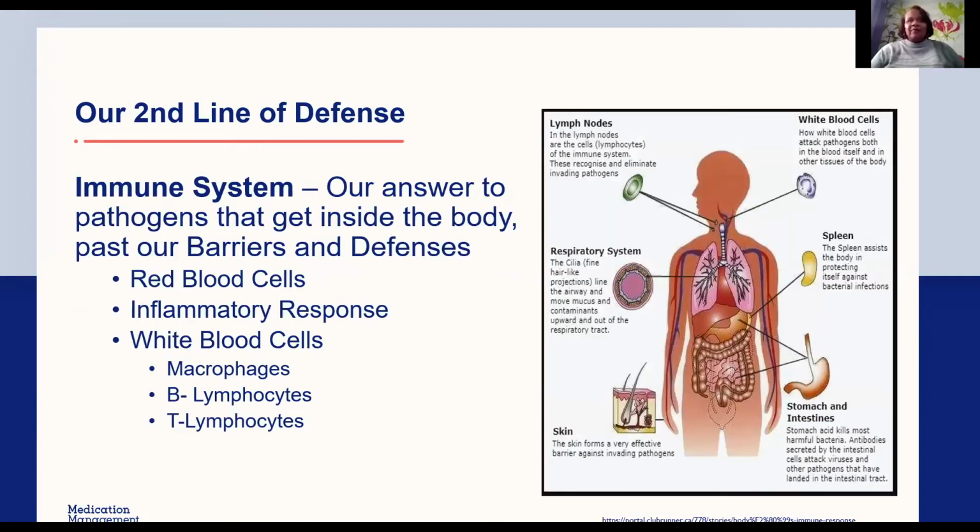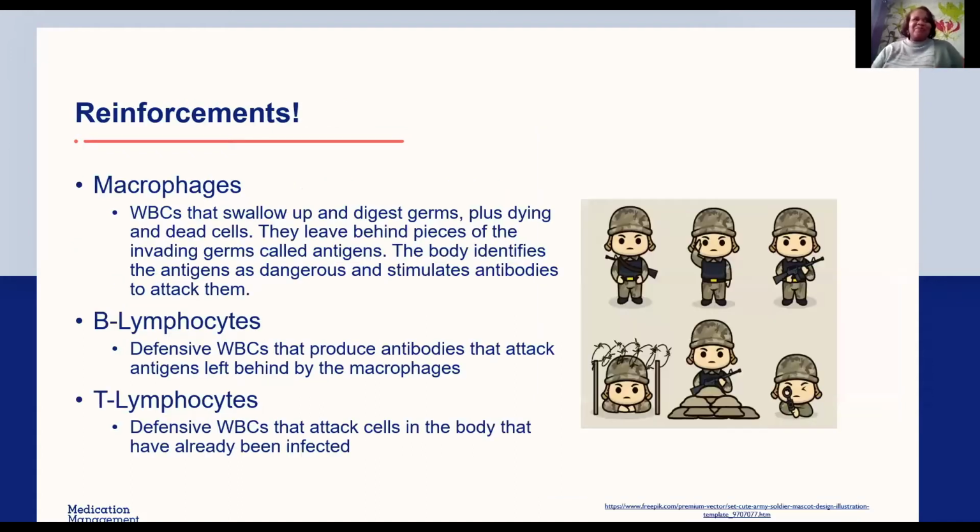But then if we have something that actually gets into our cells, like a virus, that's where our immune system really kicks in. Our red blood cells will come to the area to bring more blood and oxygen to the area. What also will happen is we will mount an inflammatory response, and that's really geared to almost section off where that infection is. And then our white blood cells, macrophages, B lymphocytes, or what you might hear of as B cells, T lymphocytes, they then do their work. And so let's talk about them.